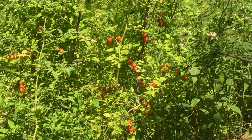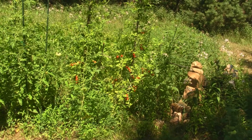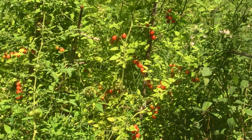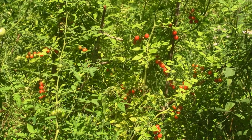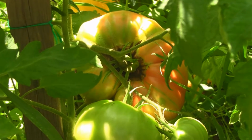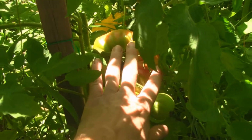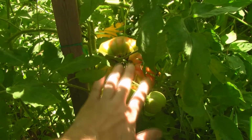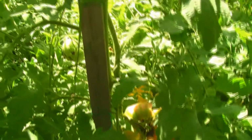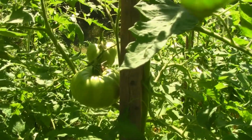Here are my Mexico midget tomatoes. They're probably about 6 or 7 feet tall, and I probably have about 75 in there that are ripe and ready to pick, which I'm going to do today. Okay, here's my biggest tomato. It's the Big Zack. It's probably about 4 or 5 inches across right now. You can see how big it is to my hand. It's probably going to be bigger than my hand when it finishes. And these tomatoes are huge. If you ever want to grow a big tomato, grow the Big Zacks.